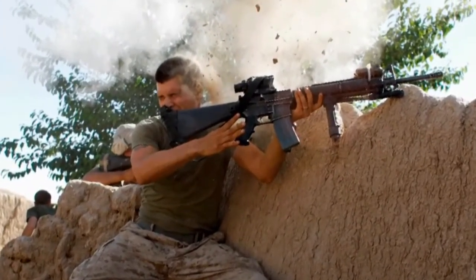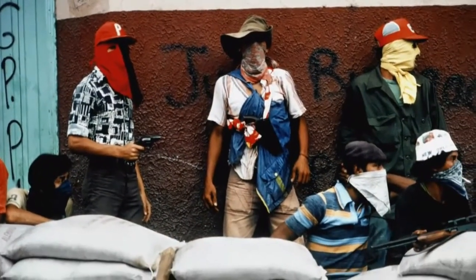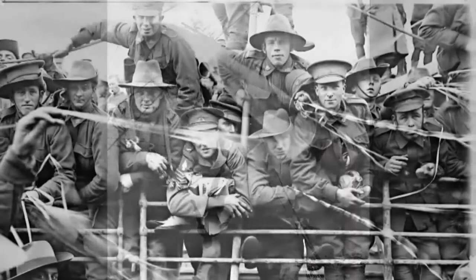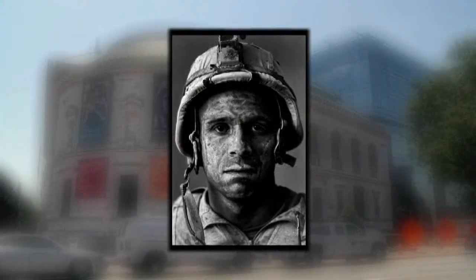A still photograph captures the instant. It puts us into a particular place and a particular moment in a way that the moving image cannot. It essentially distills an event for us to remember.